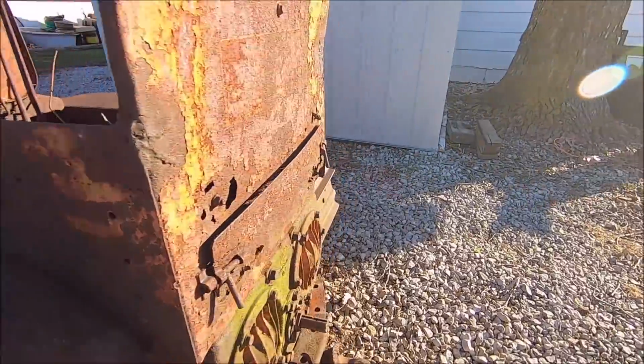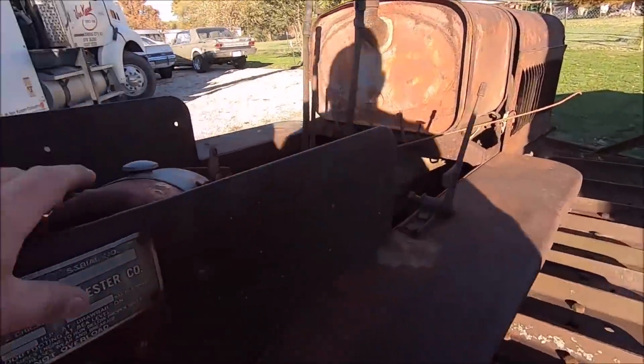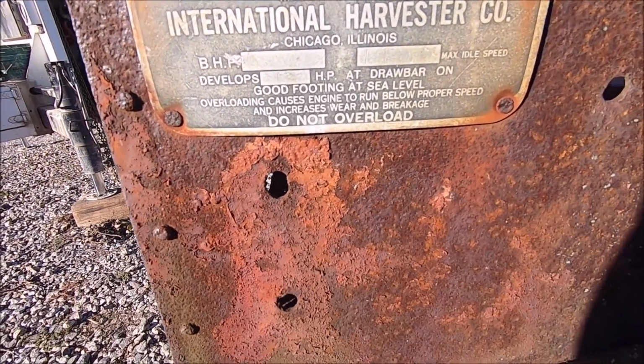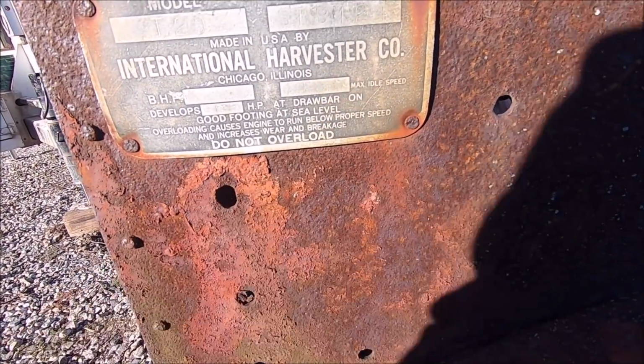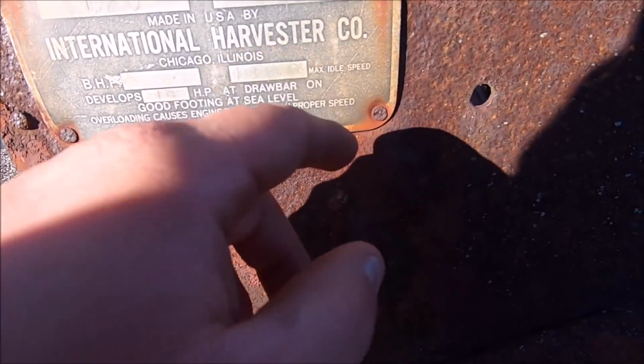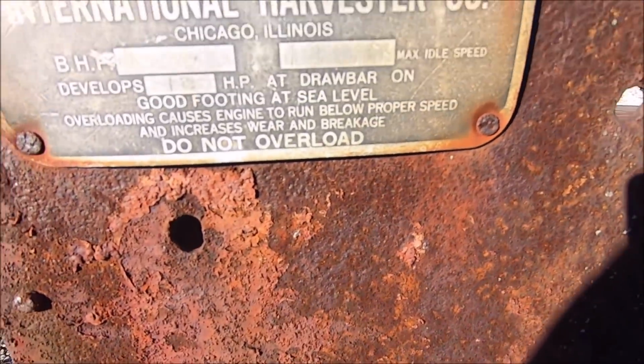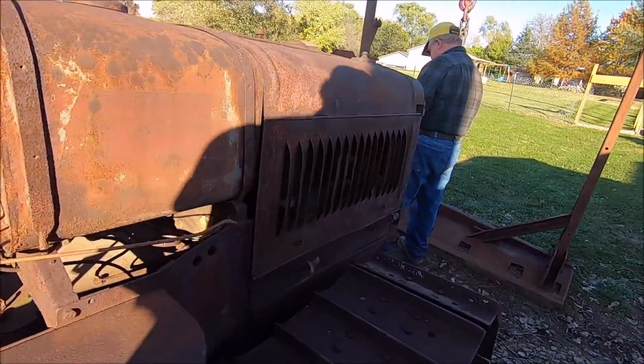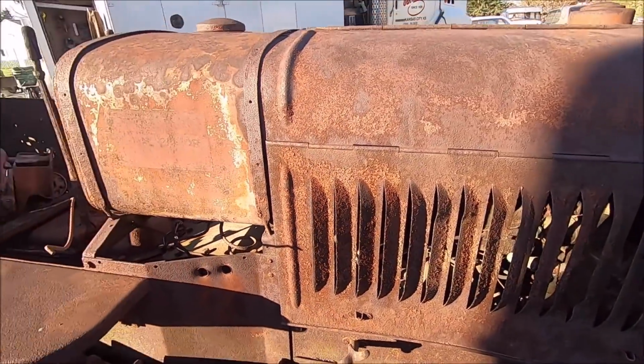See, this one's also got the tag. The tag's missing off the other one, so we've actually got the tag for this one. 18 horsepower, 1100 max idle speed, T20 ST9124. I think that's what that says. But yeah, I'm excited. Nice winter project to go on with everything else.